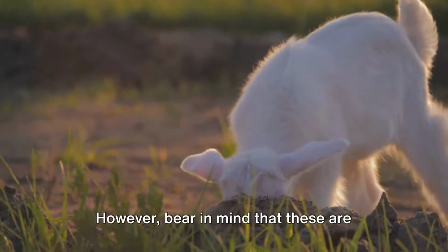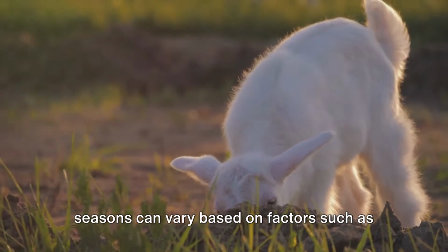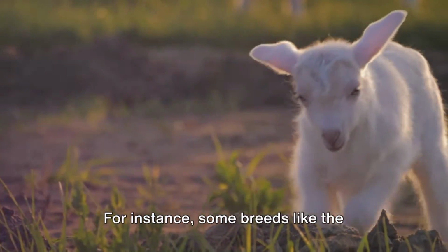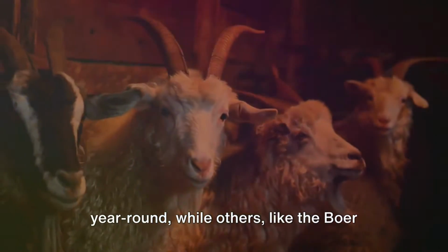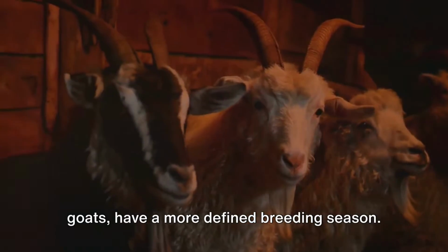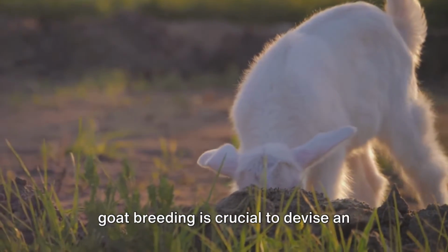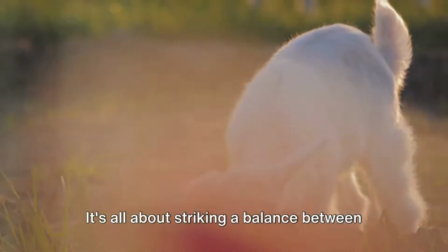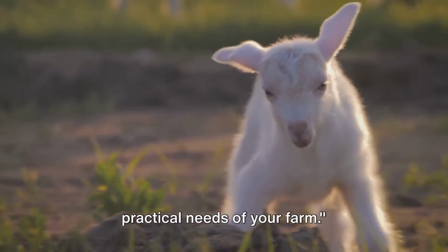However, bear in mind that these are general guidelines and actual breeding seasons can vary based on factors such as breed, location, and individual goat health. For instance, some breeds like the Nigerian dwarf and pygmy goats can breed year-round, while others like the boar goats have a more defined breeding season. Understanding these basic principles of goat breeding is crucial to devise an effective breeding schedule. It's all about striking a balance between the natural rhythms of the goats and the practical needs of your farm.